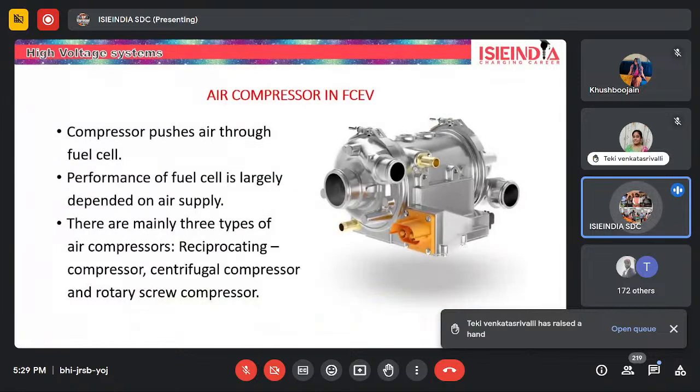Same like that, we have an air compressor. But the air compressor we normally use in FC vehicles, fuel cell vehicles, because for the fuel cell we need to supply oxygen. For that, we compress the normal atmospheric air. These compressors also work with a high voltage, so they are also categorized as a high voltage component.